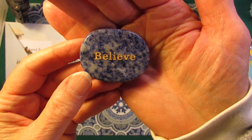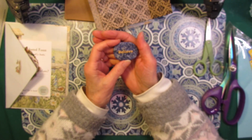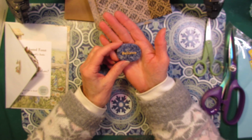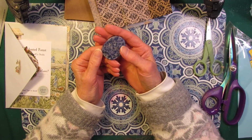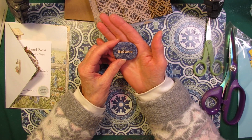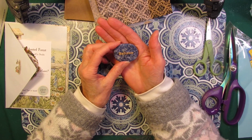Believe. Oh, Denny, this is so precious. I love it. Oh, my goodness. That was so thoughtful of you. It looks like soda light. I love it. Oh, thank you.